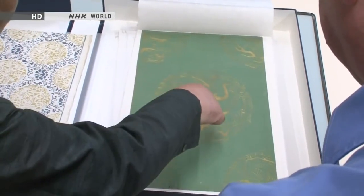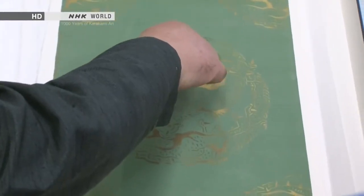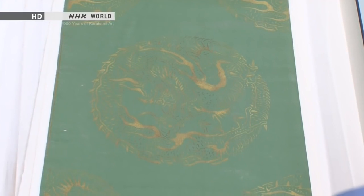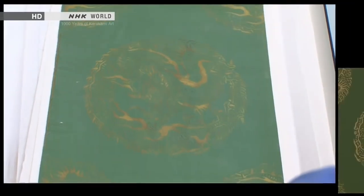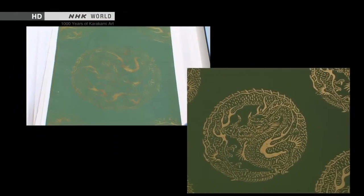This is the dragon medallion used on the sliding doors at the Yoganin Temple in Kyoto. The pattern is printed with golden kira against a refined base of green. The color combination is similar to the one Kenkichi chose for the restored doors. He senses the colors his ancestors used are still alive inside him.